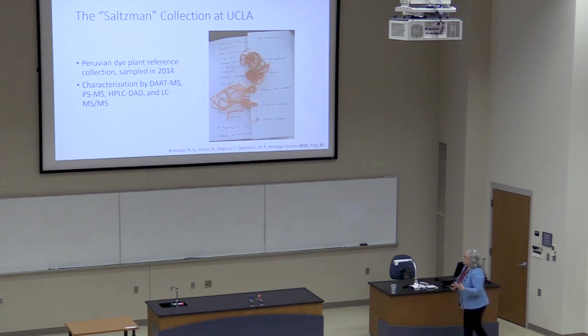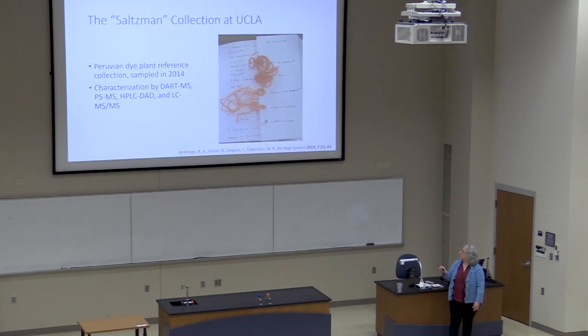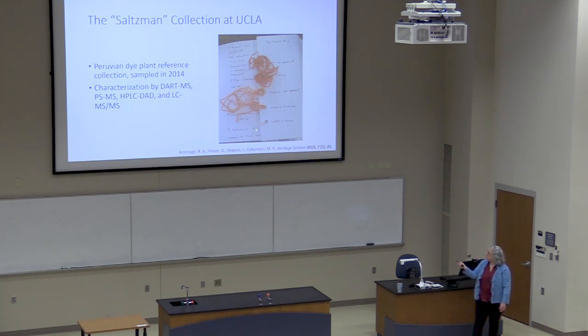Well, the reference sample that we had was from what was called the Saltzman Collection. And when I gave a presentation on our initial work at UCLA, a student came to me and said, you know, we have Saltzman's collection of materials, and brought me this book. And another colleague, Perilla at the University of Pisa, and I got permission and we took samples from these to build up an analysis database to say, these are things we know what they are, this is what we detected, and if you find materials, you can use this for comparison.